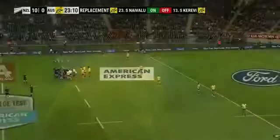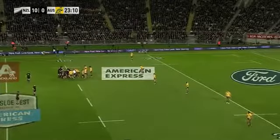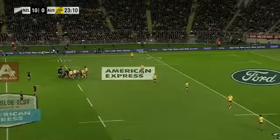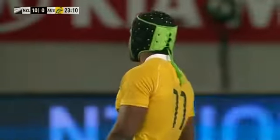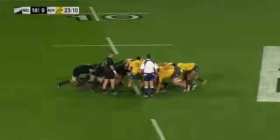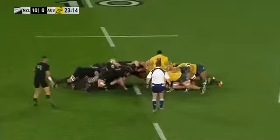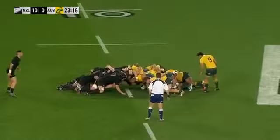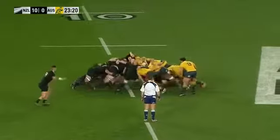Speight may well go in at one. Henry Speight's in the headgear and is slotted into second five, Folau outside him. So the end of the night for Samu Karevi, who showed us some good skills while he was there. Set. Yeah, Australia's last scrum wasn't too good. Nobody can hook this. There's so much pressure in there. They just can't get their feet onto the ball.